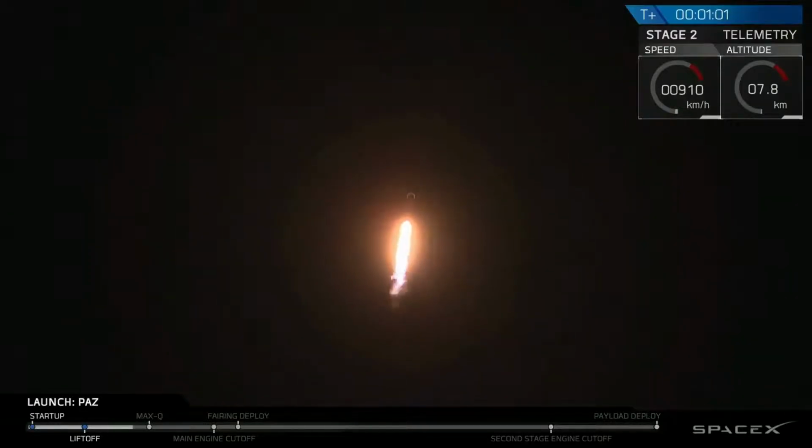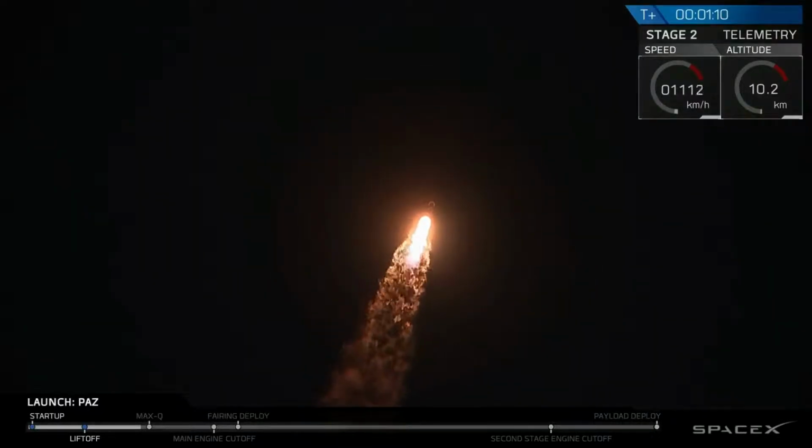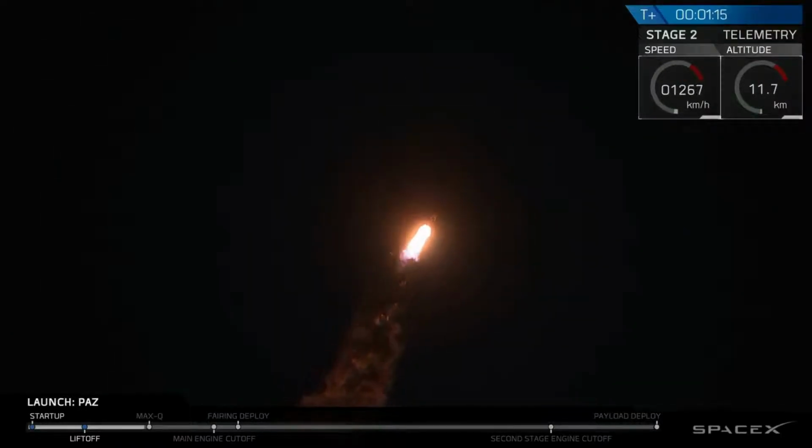Right now, the rocket is approaching what we call max Q. This is the point at which the aerodynamic forces on the rocket are at the greatest. Falcon 9 actually throttles itself down as it passes through max Q and then throttles back up once we're through it.